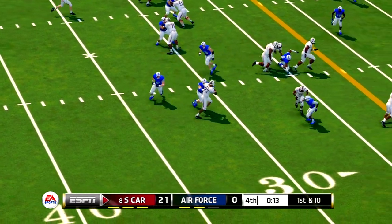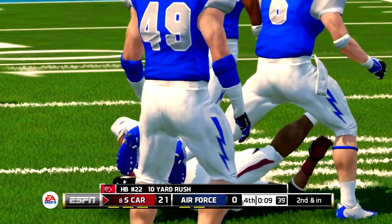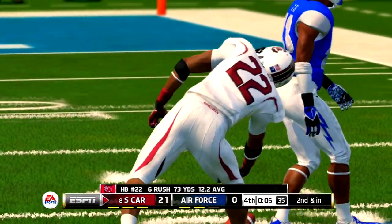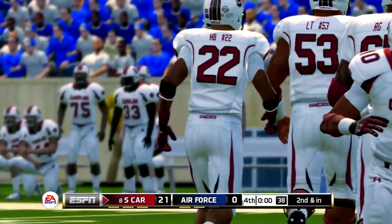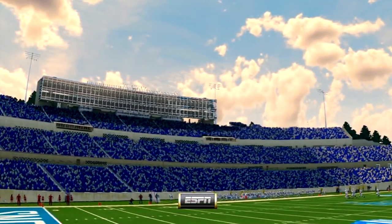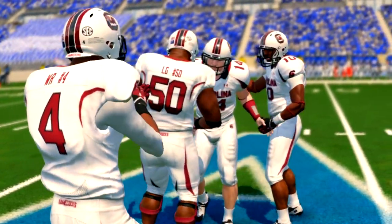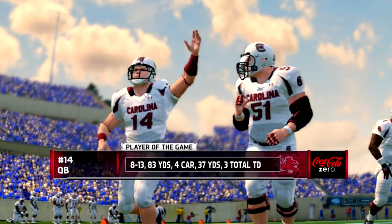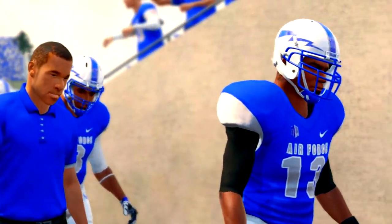Give to the tailback. Makes it out to about the 23. That'll make it second and inches. And this one's all but wrapped up with the final score, 21-0, Gamecocks. 21 and the Falcons. That brings this broadcast to a close.